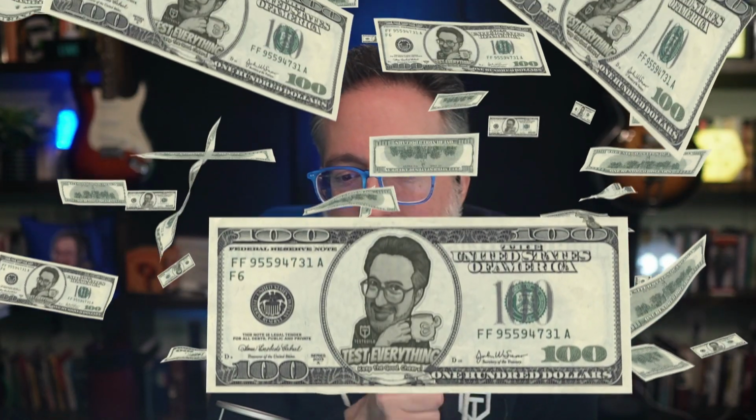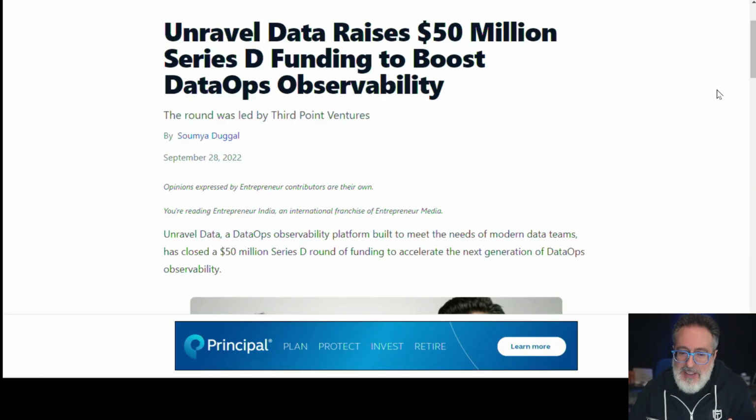So here's a true money segment. It's how Unravel Data raises 50 million Series D funding. Unravel Data, if you don't know, is a data ops observability platform to meet the needs of modern data teams. And it's trying to accelerate the next generation of data ops observability. Obviously, observability on the show has been huge. So this is just some indication of where the market is going. If they're investing money in it, it's something you should definitely pay attention to.